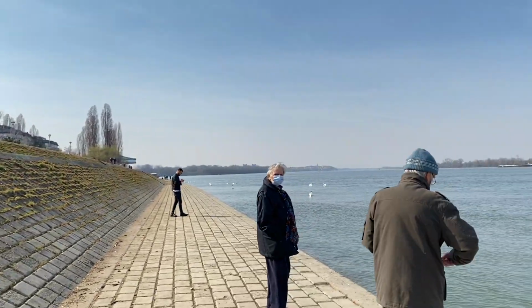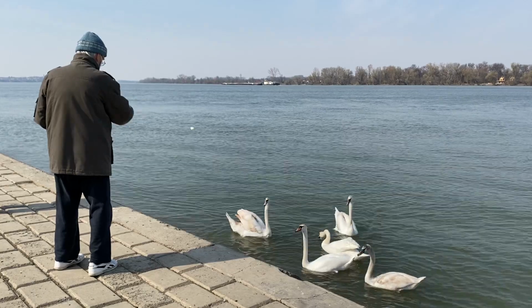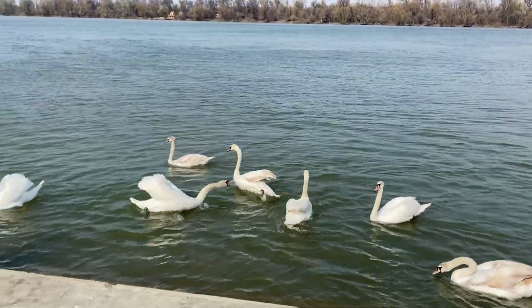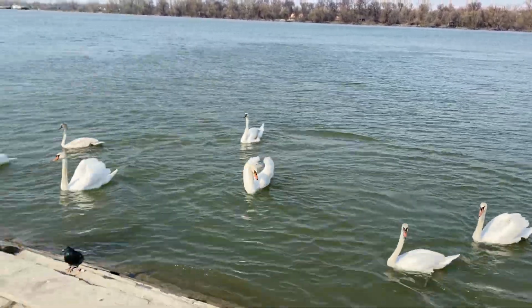You can already see the swans. One of them is a bully, you can see. And take my food. You can see people are coming, feeding the swans. There are also a few other birds here. So relaxing, peaceful. And it's a beautiful day today. I can stay here for hours.